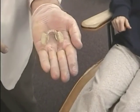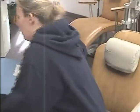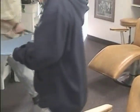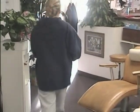Okay. This is the final splint configuration. Okay. Wonderful. 6 or 8 weeks, sweetie. Yep, we got 6 weeks planned. Okay. Already in the book. Good. Thanks, you guys. Bye.